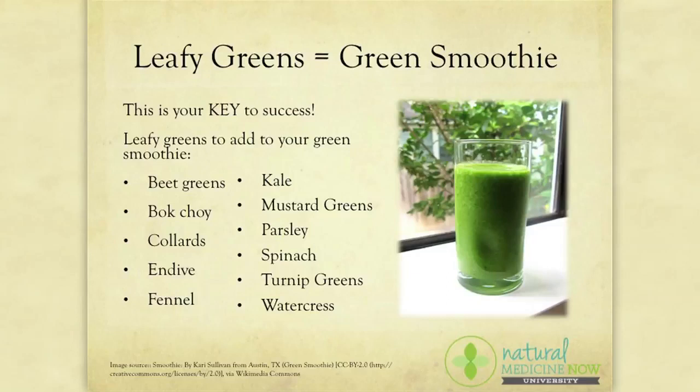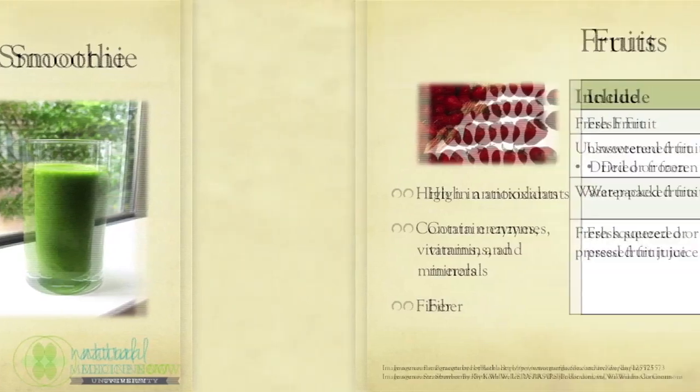As you will see on the slide, the following list of leafy greens will help guide you to your next visit to the farmer's market: beet greens, bok choy, chard, collards, endive, fennel, kale, lettuces, mustard greens, parsley, spinach, turnip greens. There are so many different varieties of greens. For example, black dinosaur kale and rainbow chard are favorites. So I encourage you, be adventuresome and try different kinds of leafy greens.